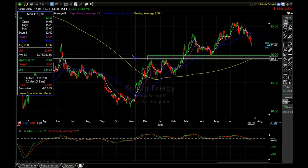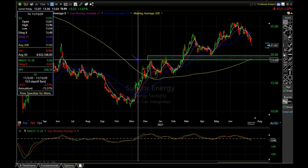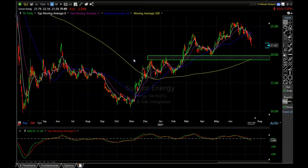decent bounces there. Whether you want to use them as swing trades or to accumulate some of these for your long-term portfolio, I'm going to probably be accumulating them for the long term. I might play one or two as a swing, but I do think these are going to be great times to add some of these stocks.